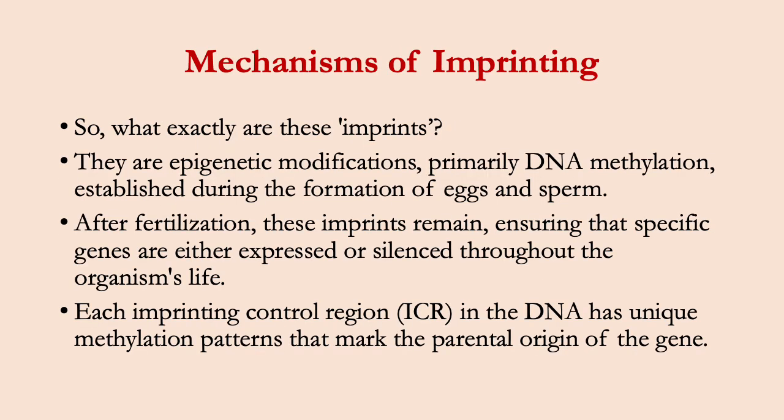What are the mechanisms of imprinting? So, what exactly are these imprints? They are epigenetic modifications, primarily DNA methylation, established during the formation of eggs and sperm. After fertilization, these imprints remain, ensuring that specific genes are either expressed or silenced throughout the organism's life. Each imprinting control region, or ICR, in the DNA has unique methylation patterns that mark the parental origin of the gene.